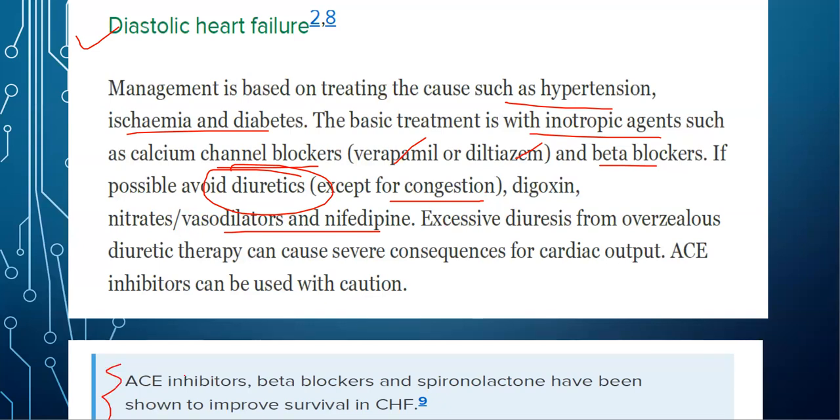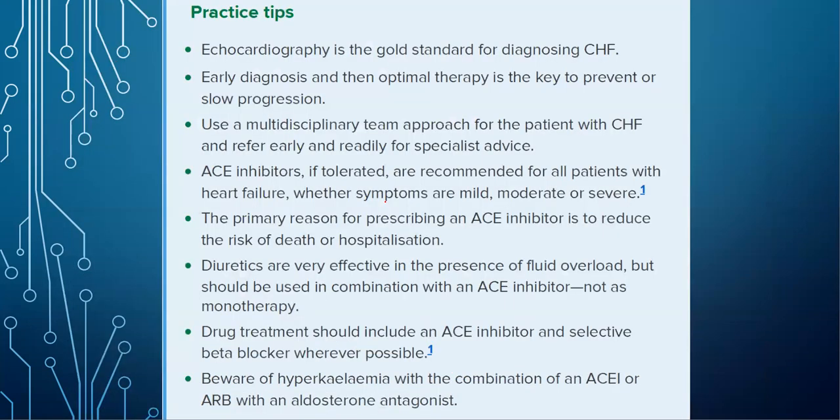And always remember that these are the three medications: ACE inhibitor, beta blocker, and spironolactone. They have shown survival benefit in congestive cardiac failure. So these questions come in the exam, which of the following heart failure medication has survival benefit in a patient with severe heart failure. So you have to remember these are the three medications which have survival benefit and reduce mortality.